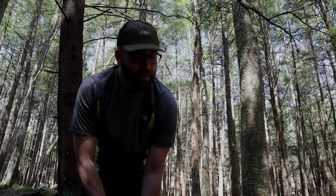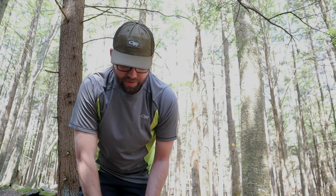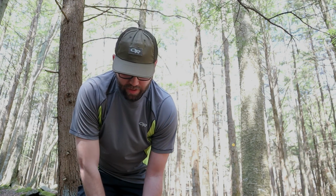I stopped off at this creek here. Gonna filter up about 1.5 liters maybe of water. That way I'm good to go till lunchtime at least, probably after. There's a little campsite right here.